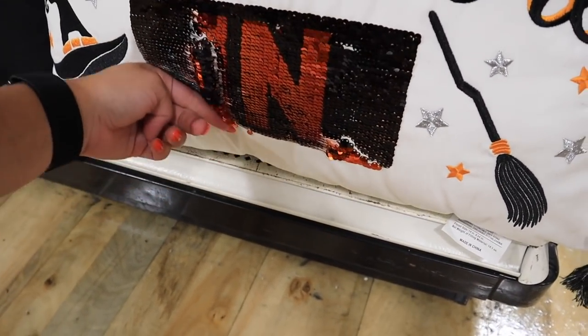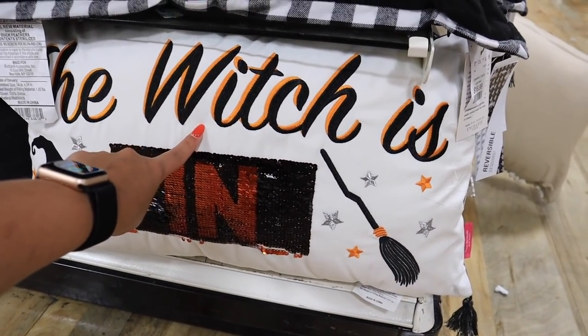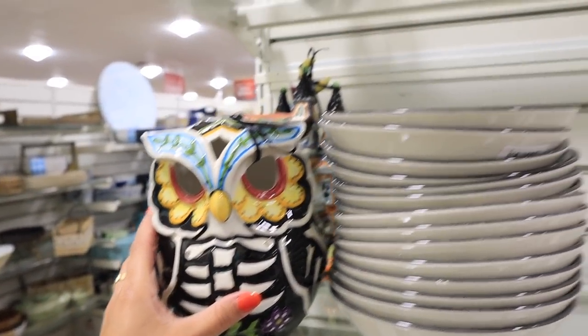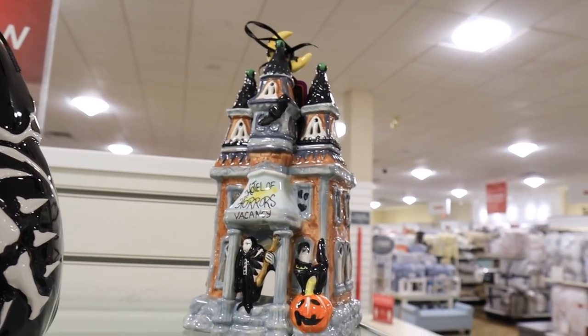But yeah, you can just make it say the witch is in or the witch is out. This one is $20. They do also have some fall little glassware. I feel like these are meant to go with a set. But they have a bunch. They have an owl. They have this cat. They also have this haunted house that says Hotel of Horrors with Vacancy.